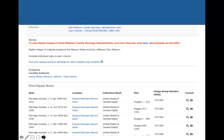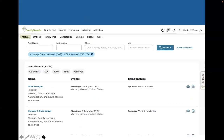All right, another thing that you might see is a magnifying glass next to the camera. And this is always a good sign because what this means is that some or all of this particular set of records has been indexed. So you can actually search it by name. So again, always a good sign, saves you from doing all of that browsing.